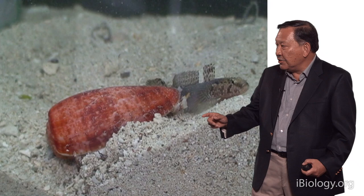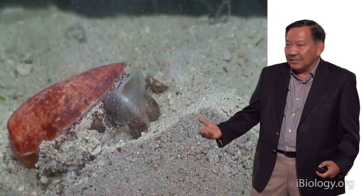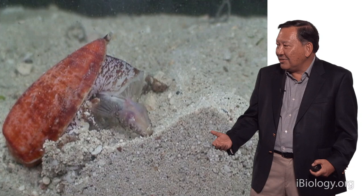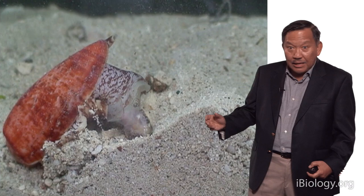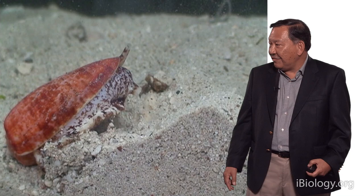This video really shows how fast the immobilization can be with a good strike. This is real time, and you can see the fish is instantly immobilized. This also shows you an interesting thing that was completely unexpected. As the snail begins to engulf the fish, you're going to see that the fish, in fact, recovers. So sometimes the venom is effective, but there are lapses. And so you see the fish recovers there.